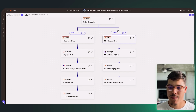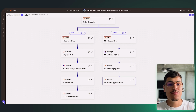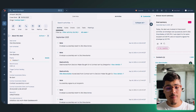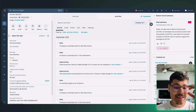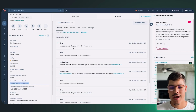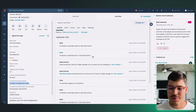So this is why we have the path B over here. It just does a different action. It resends the envelope, and then it obviously updates the deal and communicates back to us that the envelope was successfully resent. Meanwhile, in HubSpot, it updated the status. You can see now over here, we have the contract automation status marked resent, and it updated the contract automation details to contract successfully resent. What it also does, and I forgot to show you on the previous step, it also adds the notes so that Warren's team can easily see and track all the updates and all the timelines for every specific deal.